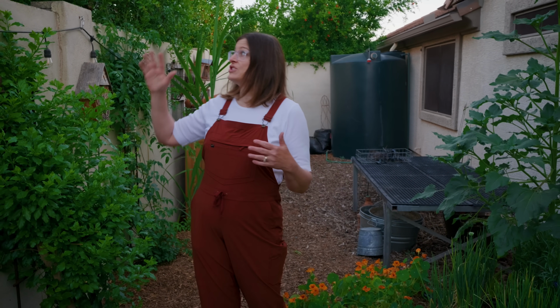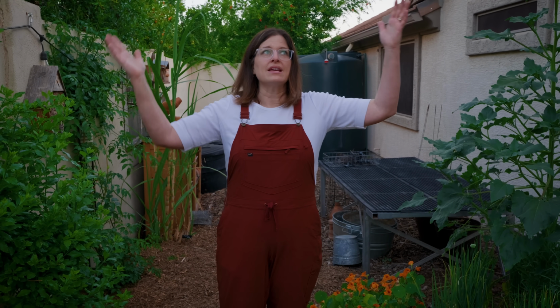Because of the location, this side yard garden gets less sunlight. It really is shaded by the house next to me, by my house. So we're only getting a few hours, depending on the time of year, of sun. It's enough for things to grow, but things definitely grow more slowly over here.